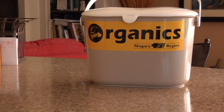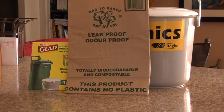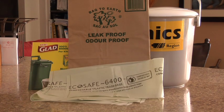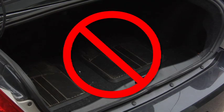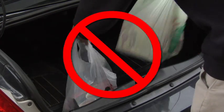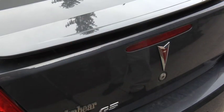Green bins can be lined with paper or certified compostable bags. Any non-paper bag that is used to line a green bin must be compostable and have the symbol. Plastic grocery bags are not compostable and cannot be used in the green bin.